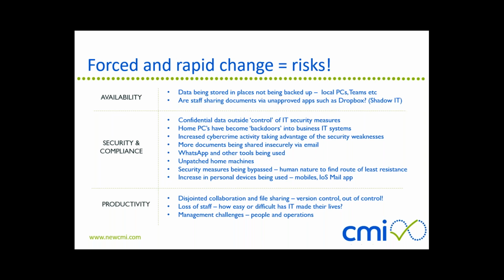And then the final section really is around productivity, and we've all seen the headlines around Zoom and Teams, etc. But there is risk around a lack of, or a reduction in, productivity. People not being able to collaborate, people not being able to share files properly. I was talking to a client yesterday, and they're really struggling because they're outside of the office, they don't understand where their projects are, because they have no way of tracking milestones, and they're not bumping into each other around the corridors, etc. So that's a challenge. Management challenges, both of your people, your teams, and your operations, as I mentioned.